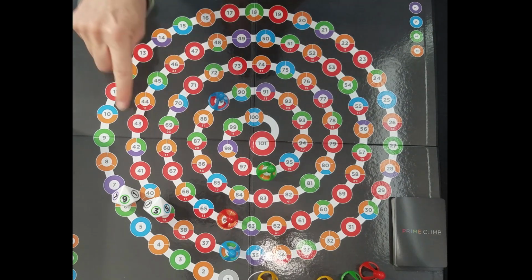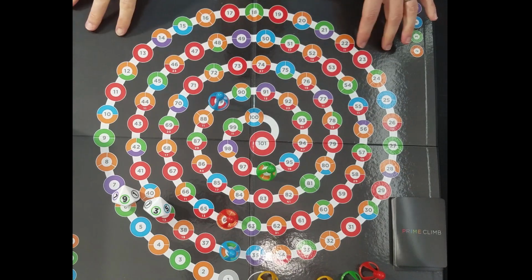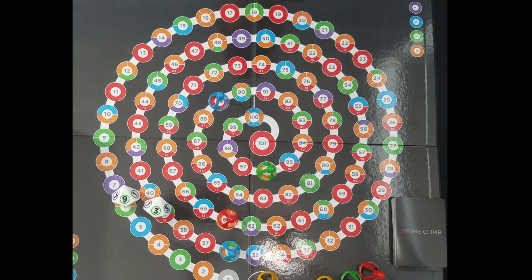Having them color the board is really, really beneficial. But it's so pretty like this. It's fun to have the actual game. So you can make your decision on that. But that's basically it. So you're basically moving through this spiral and using math to get yourself to 101 and bump off other players. And I will say one thing about bumping.